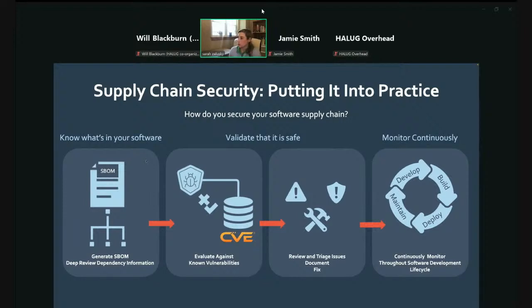And then the other part, which is important for us and puts a burden on developer teams, is that it's our responsibility to continuously monitor to make sure there are no known issues that develop over time. Meaning that on day one, I've done my due diligence, I've delivered my software, there's nothing that's been documented as a vulnerability, all good to go. But over time, an issue may be found in one of those components.